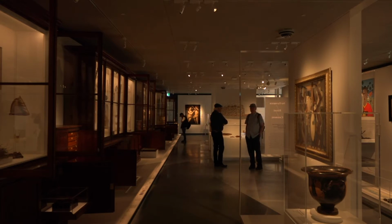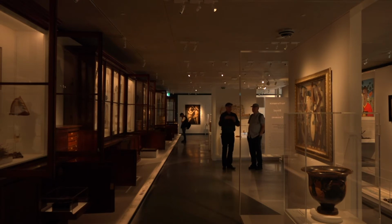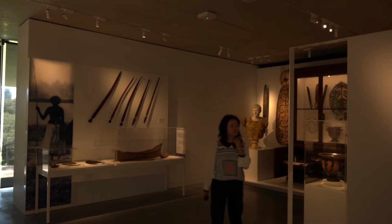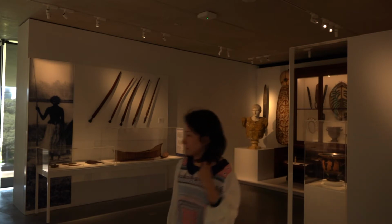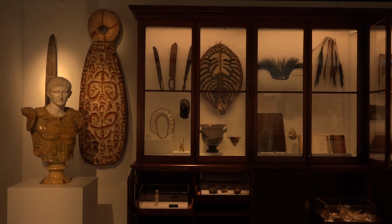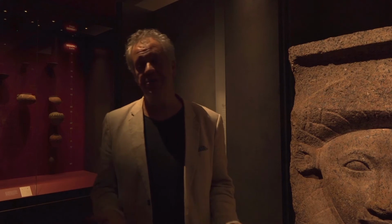Craig, as the Manager of Education and Public Programs, what role does the museum hope to play in education, and who are you specifically targeting? Well, look, I think every museum on the planet needs to be thought of as an education resource, but a university museum in particular. So we've got a very ambitious plan for educational outreach.